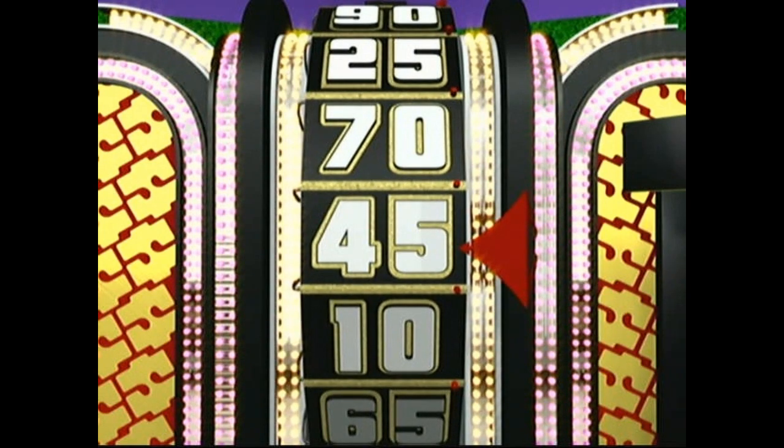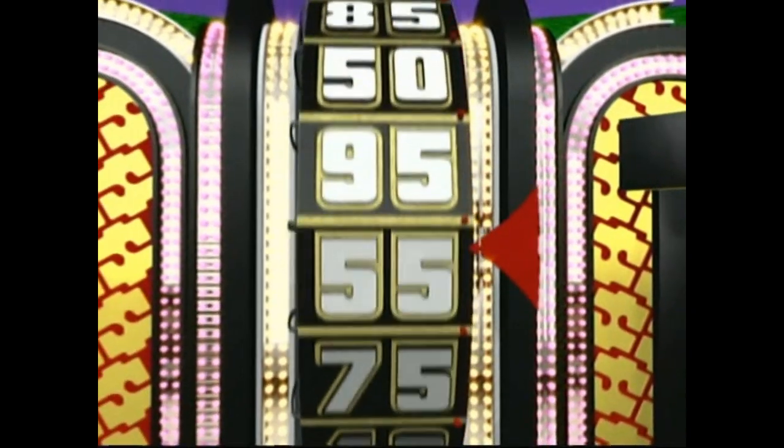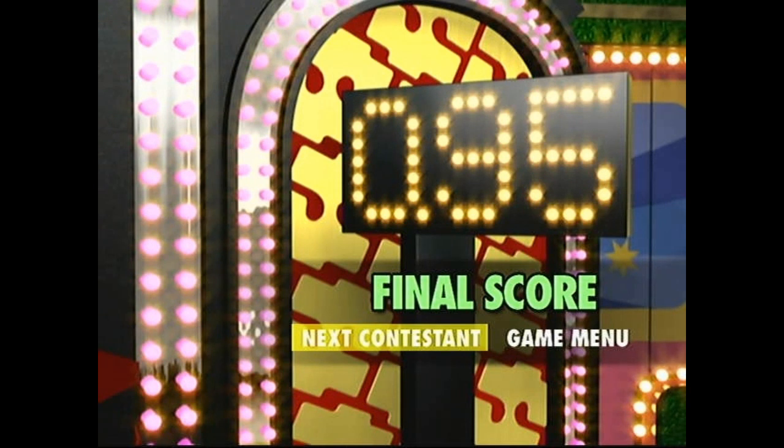$45, spin again. All right. Looking for $50 and $55. $50 and $55 will do it. It's a tie. Stay next to the wheel, Yellow. All right.